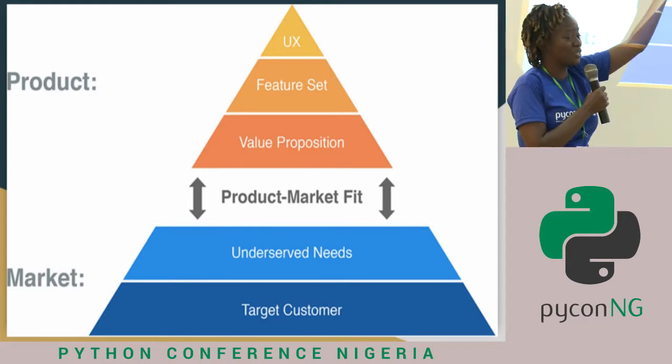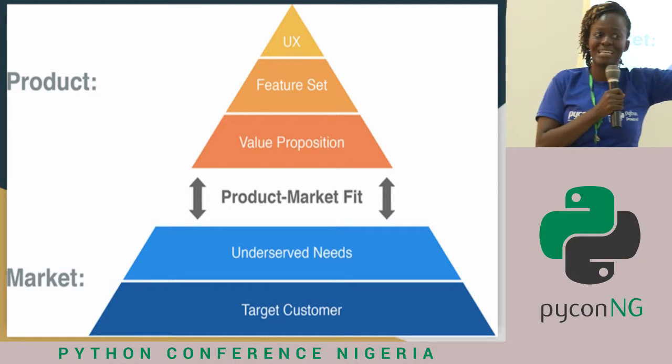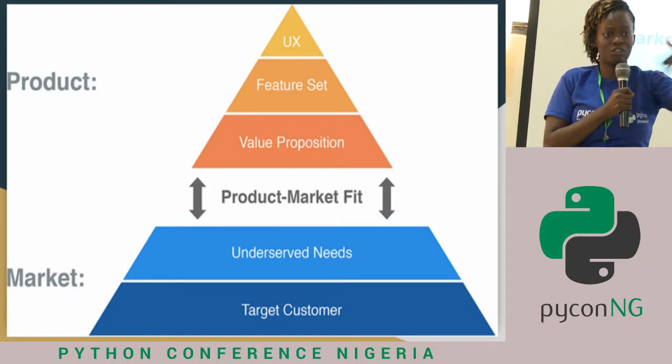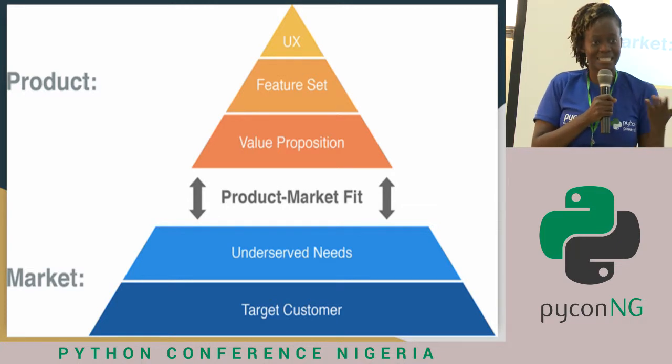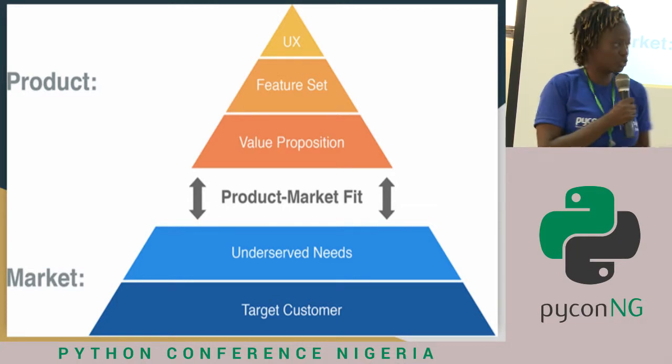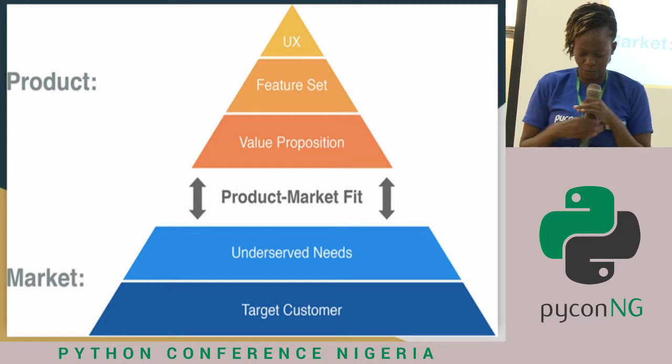You build your product, build your feature set, and then UX is literally last. So that comes after your product. The iterations you make on your user experience come after the users have actually tested the product. So that's why you have to do the other things first.